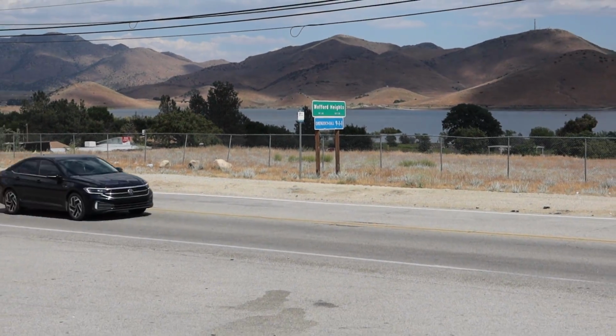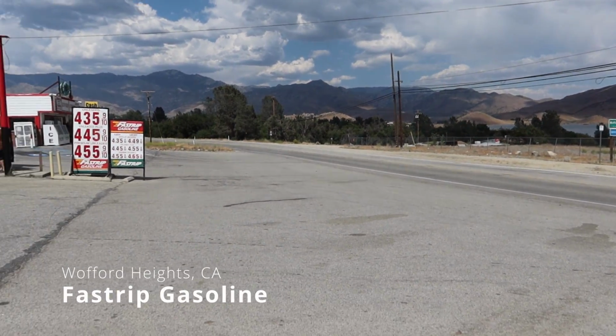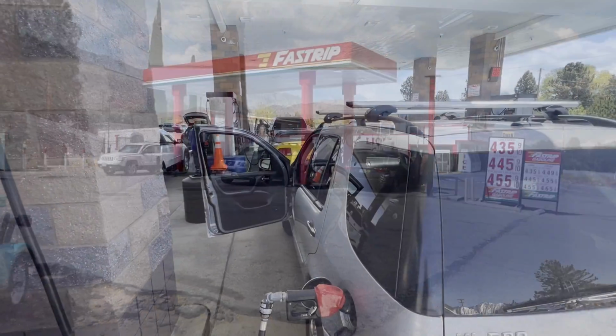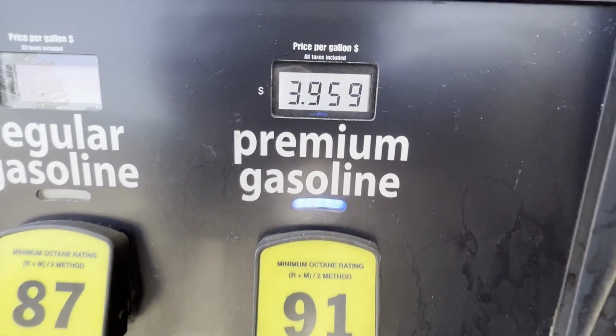While there's surprisingly a lot of options for fuel, the absolute closest gas station to the lake is this Fast Trip, where gas currently is $4.55. Compare that to the $3.95 it filled up in Carson City as my baseline.